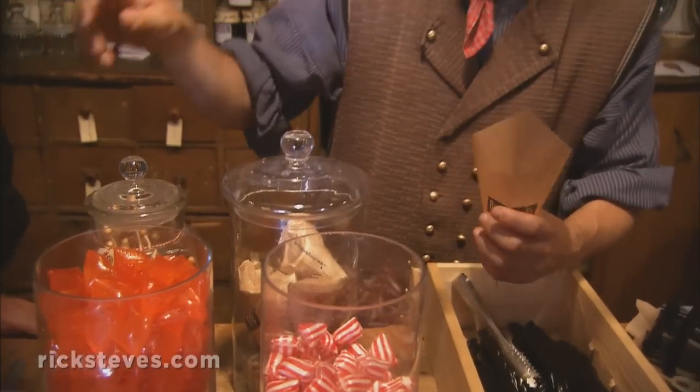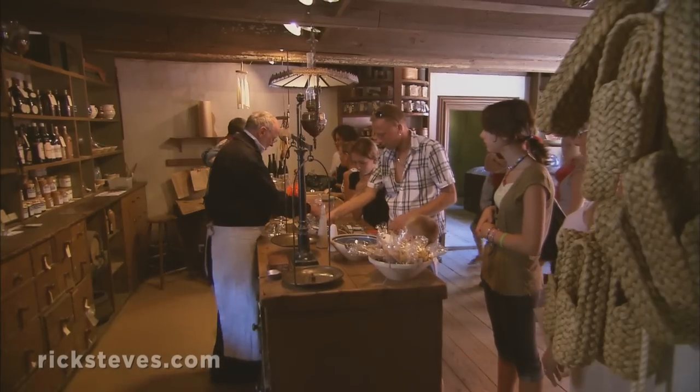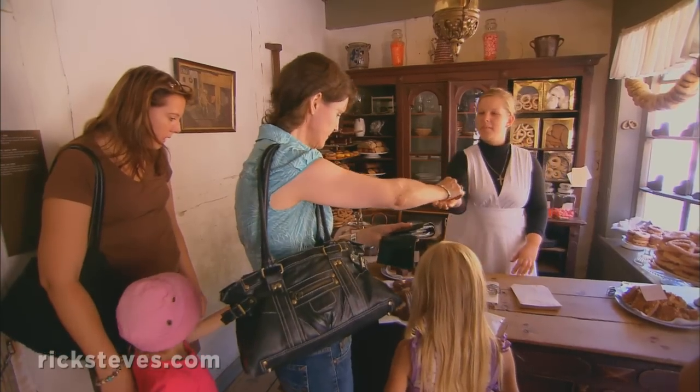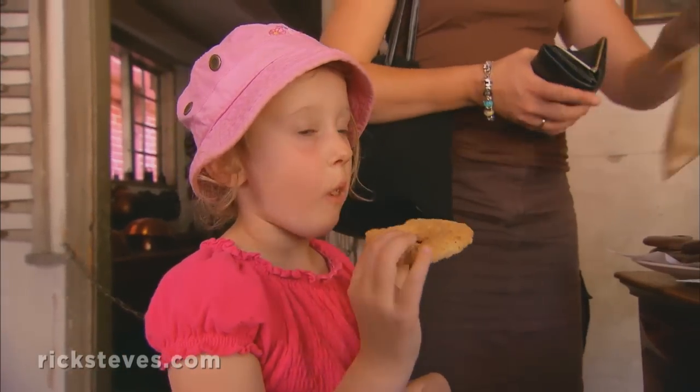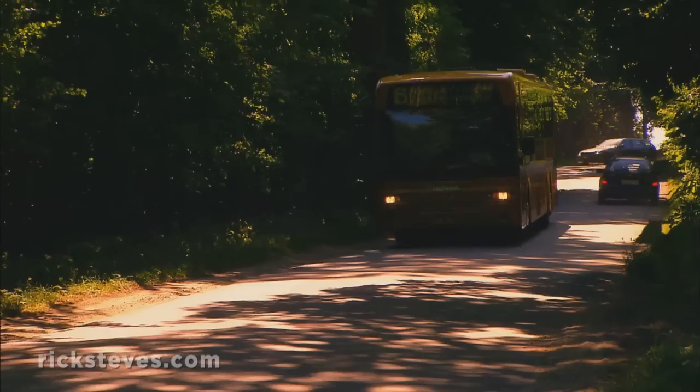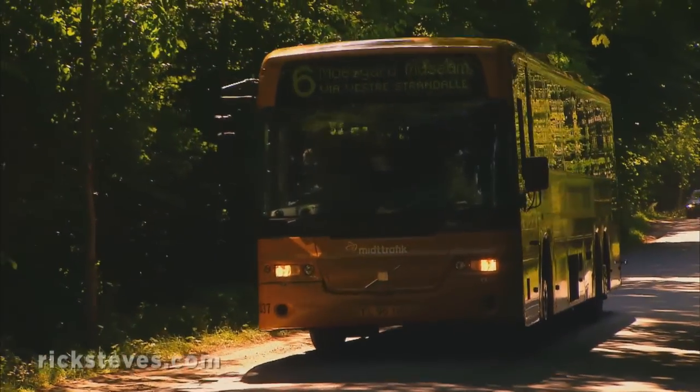You can appease your sweet tooth in an old-fashioned way. And here in the bakery, you'll see tasty Danish treats are nothing new. A city bus runs through a forest out to the town's Prehistory Museum.